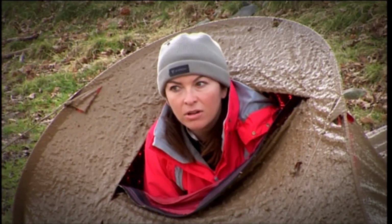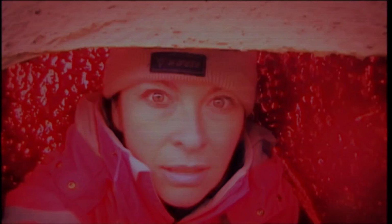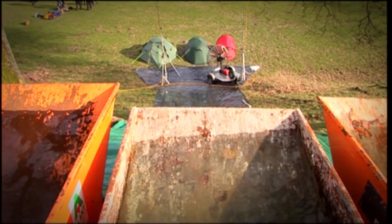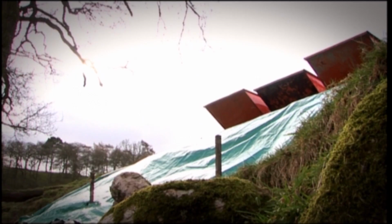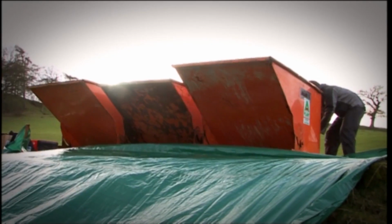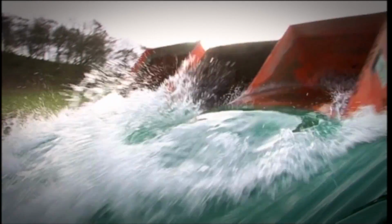Stay in your tents. The challenge is still not over. Oh, no! No idea what's about to happen. That sounds a little bit ominous. We were right to be apprehensive. Waiting for us was a flash flood. These tipping tanks contained nearly 3 tons of water. The plastic sheeting ensured that all that water would get to where it needed to be, right on top of us. We were still unaware of what was coming, but the moment had arrived for the ultimate test.